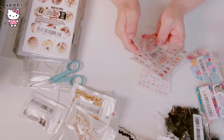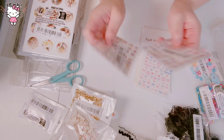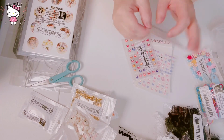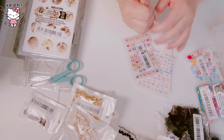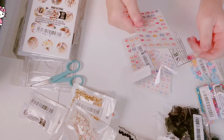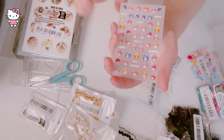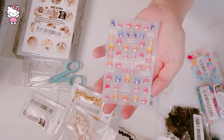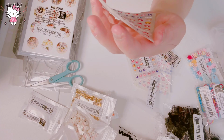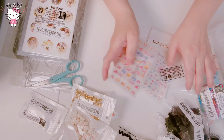And then more nail stickers. This was sold out so many times, and I finally got my hands on them. This was 98 cents. These are also nail stickers, but they're mushrooms, mushroom heads. But not only that, I have to share the faces on them. Their faces are so cute. It says playful, clever. It's really cute. And it is embossed. This has been selling out super quick. I don't know why, but it's cute, right? It's got all those mushroom cute smiley faces there. So I got two of those.